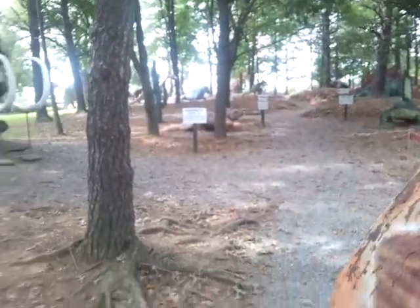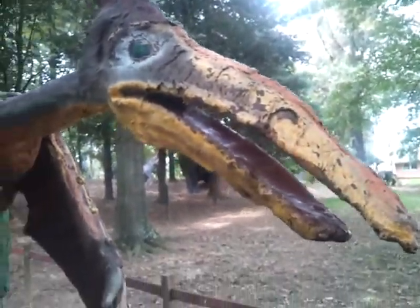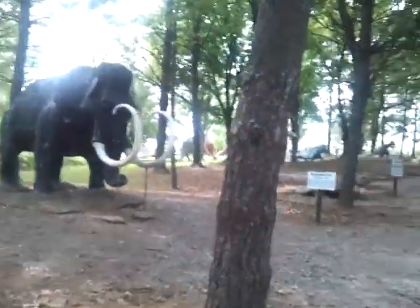We are at Dinosaur Land. A pteranodon. She's Hux. She goes under.